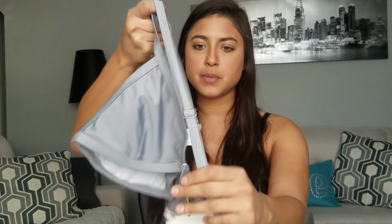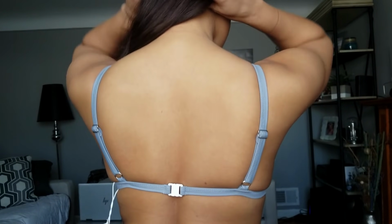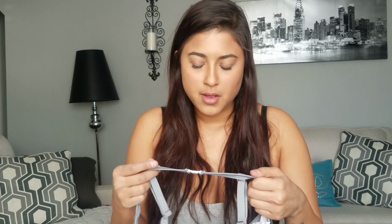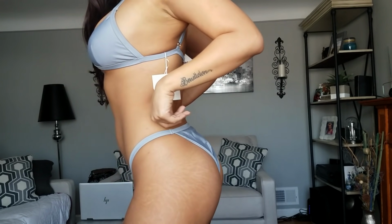Adjustable shoulder straps and clasp back. So again, with this one, the back is not adjustable. You cannot tie it to your waist size. You just hope and pray it fits you. And even if it's a little tight, as long as you know your way around a needle and thread, you can easily sew it to fit you.